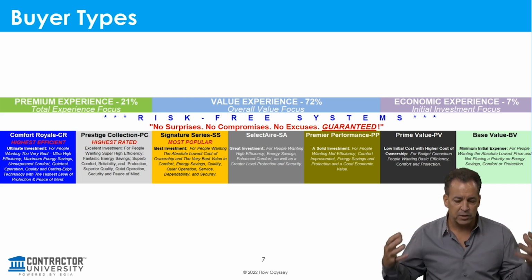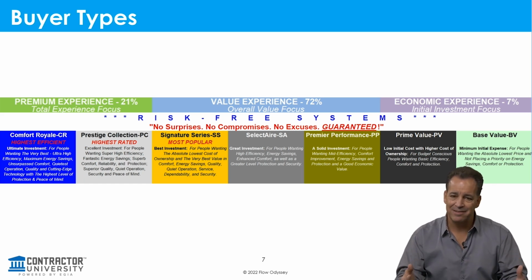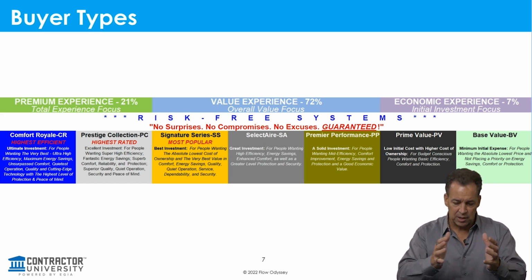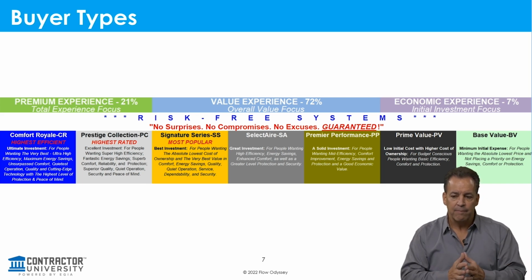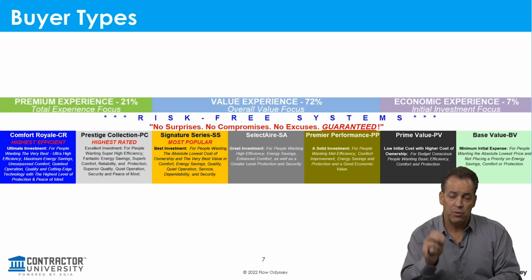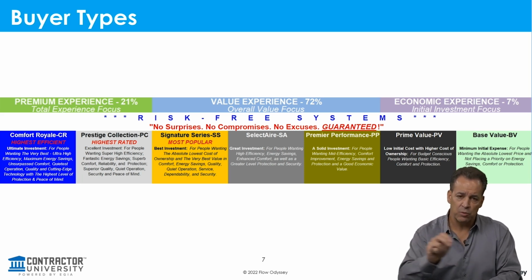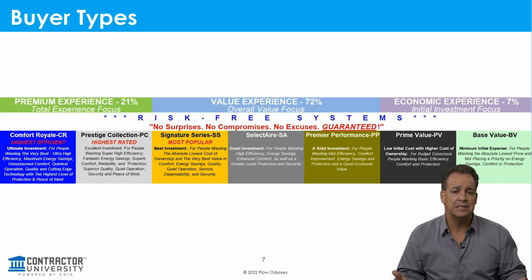Underneath that, you're going to have risk-free solutions, meaning that once I quote a job, and we're not going to get into the details of that today, but I'm going to set the table for you. Once I quote the job, you can't lose as a customer, right? No surprises, no compromises, no excuses guaranteed. We're going to do what we said we're going to do to achieve the result that we said we would provide, even if I missed something or forgot something or didn't see something.